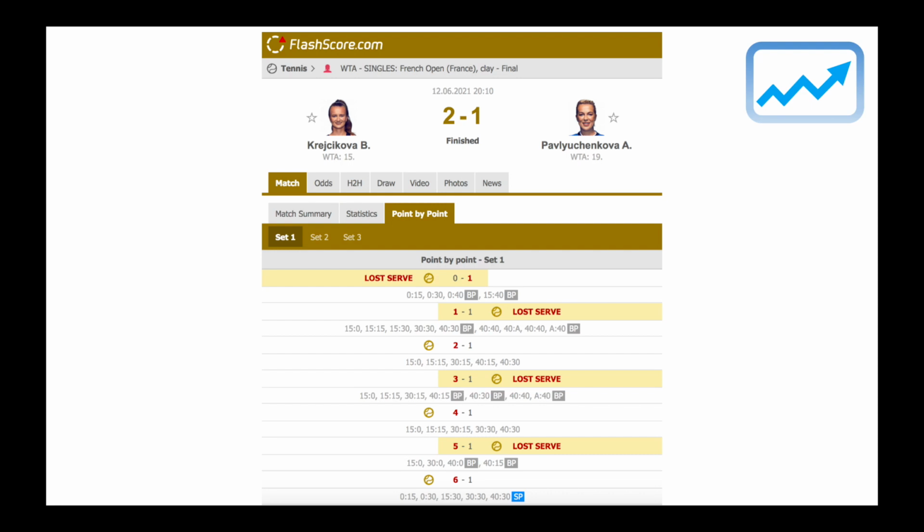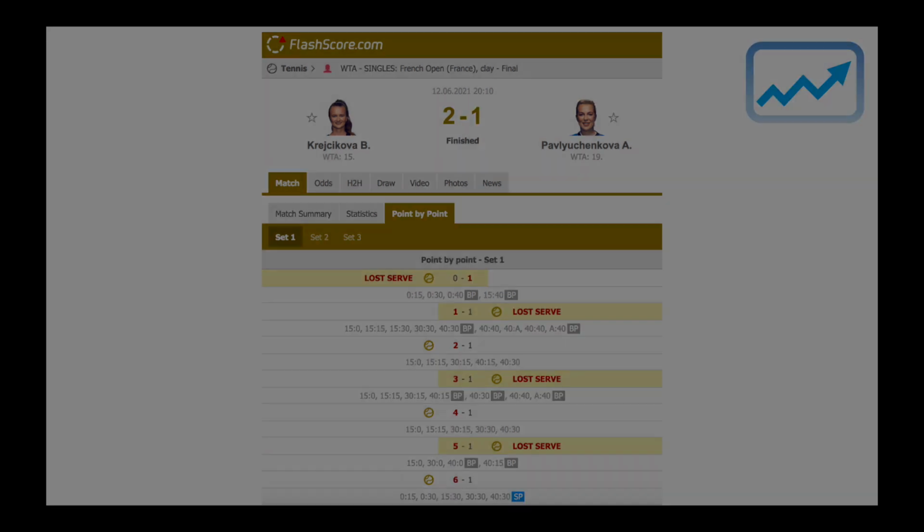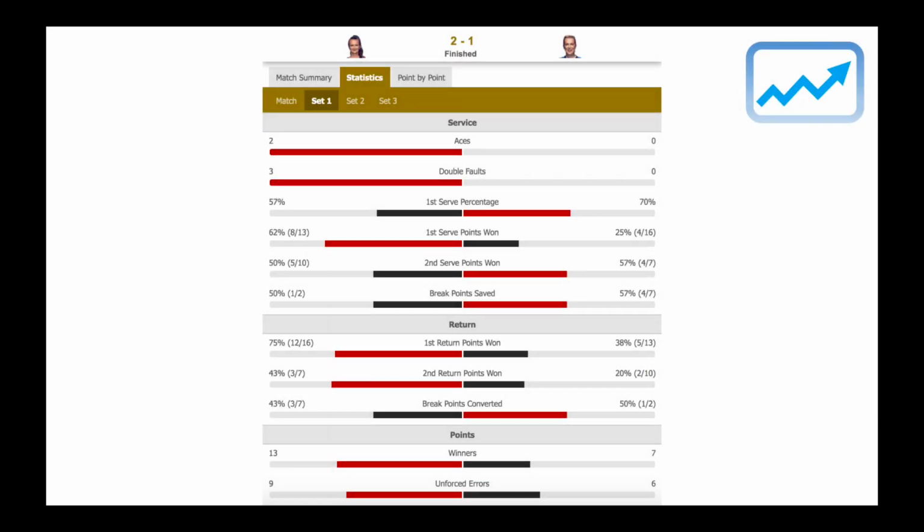Krejcikova then held for her third service game, and then Pavlyuchenkova lost her third service game, but this was more of a convincing break. And then Krejcikova went on to hold to take the set, but as you can see from the scoring, this was no walk in the park, and although it's 6-1, you can see that actually Krejcikova had to put up quite a battle to win this first set. And then as we move on to take a look at the stats from this first set, we can get a clearer picture of what was going on in this set.